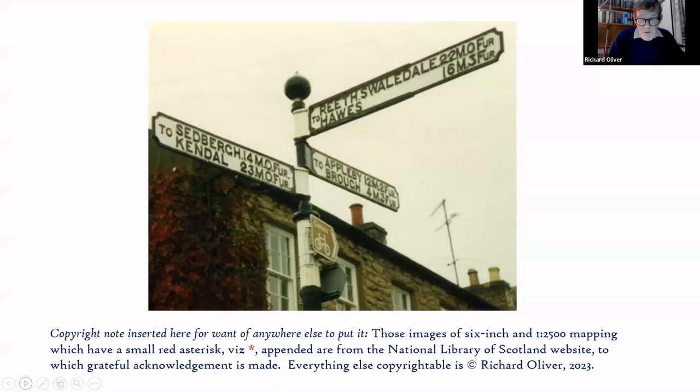There's a rather better known one, which as far as I'm aware is still happily there, in Kirby Stephen, which is unusual in having distances in miles and furlongs. I suspect from the style of it, it's very late 19th or even early 20th century, with cast iron, and it's evidently a notable thing because it features on postcards which you can buy in the neighbourhood, or at a rate which you could buy about 15 years ago.